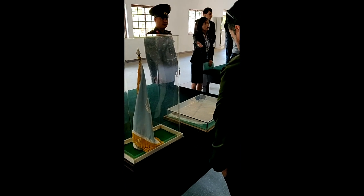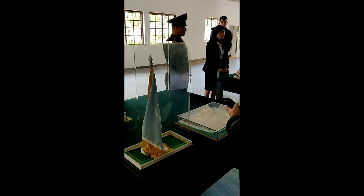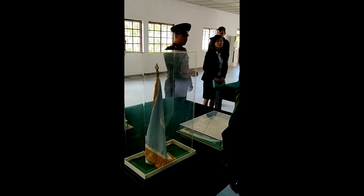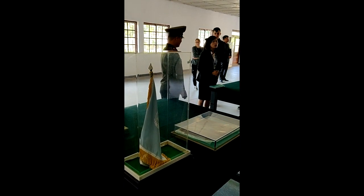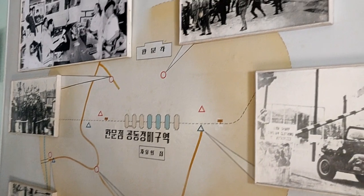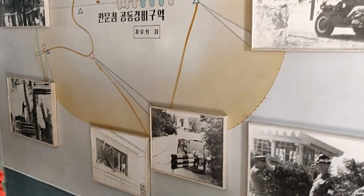It's kept as evidence here. So also the tables and the chairs are the original ones which were used at that time. So we can take photos here. We will look around. And this is kind of against the agreement concluded by the two sides. And this kind of act should be arranged beforehand.